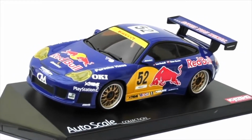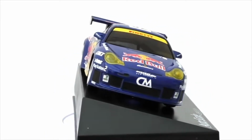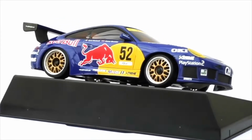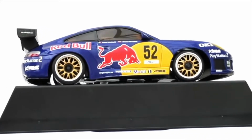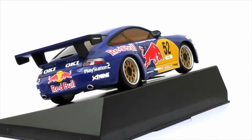So guys, we had a good look at the Porsche 911 GT3. And as I've said guys, the decals, amazing. They got it right. Seems to go down wheels pretty nicely. And Porsche have actually got some of the best decals in the Mini Z versions anyway, that I've seen. They actually go pretty well on the car.